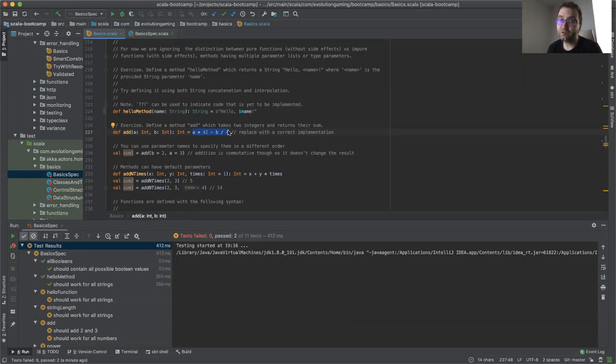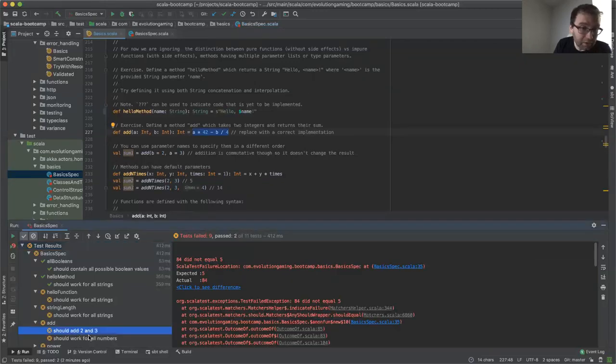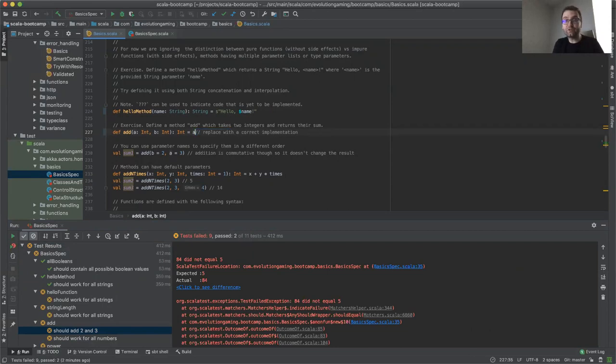Yes, so TypeScript also does string interpolation, it's nice. Okay, so here let's define method add. We also have here tests for method add. Adds two integers, returns their sum. That should be pretty simple, I think.